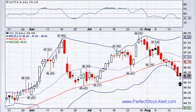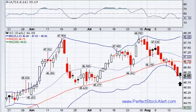Today is Saturday, August the 18th, 2012. Today's actual stock alert will be on Southern Company, ticker symbol SO. It's a utility, and I'm looking at this one for Monday. So if you guys are out there looking for something to trade, this is something you may want to be looking at. Southern Company is in an uptrend right here.